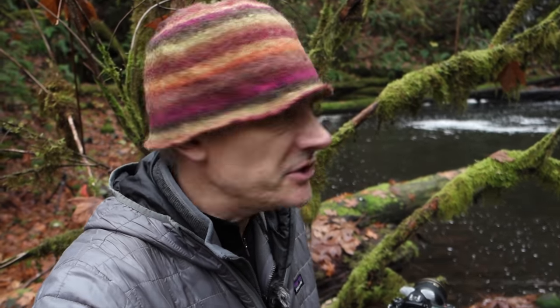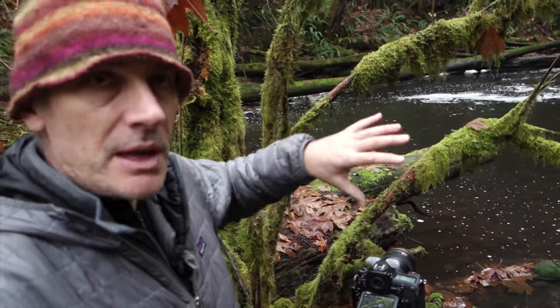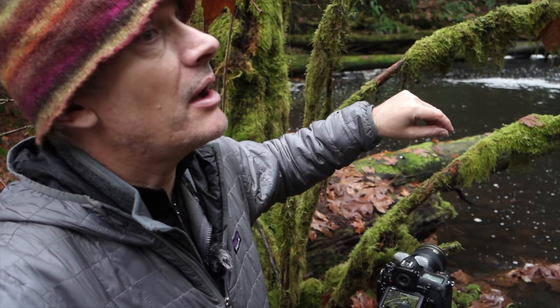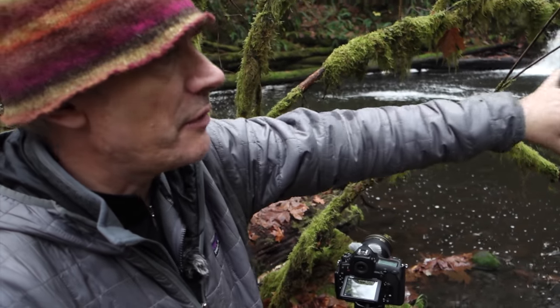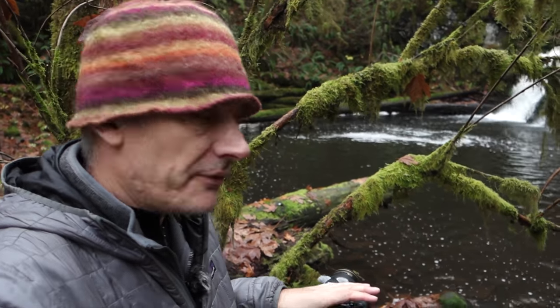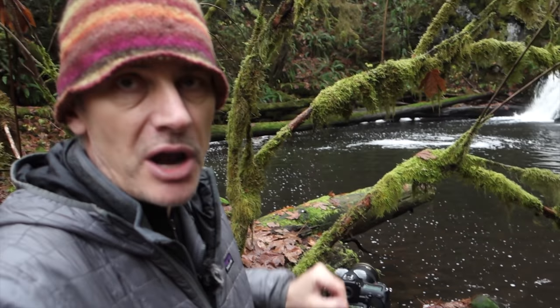Finding compositions around here is not terribly easy. Ideally, I wanted to find something with a nice foreground to kind of complement the falls. And I think I might have found something that's going to work. There's a little tree here or shrub of some sort. It might be a maple. I found this maple here and it has these sweeping branches kind of sweeping over the creek here. And I've been able to maneuver myself so that I have the waterfall framed by these branches.